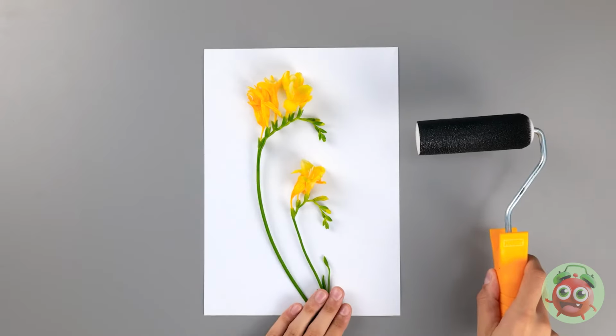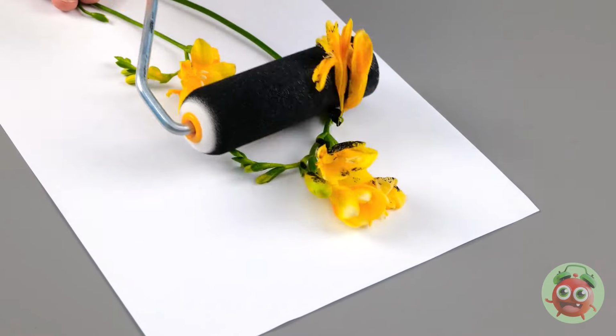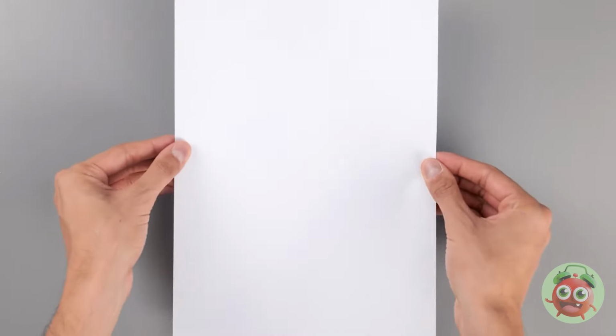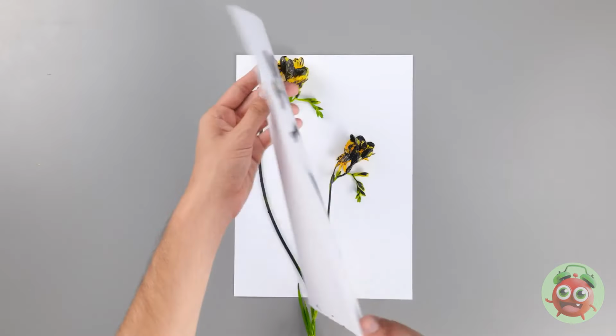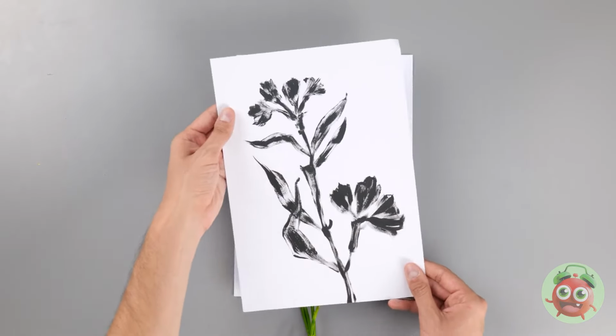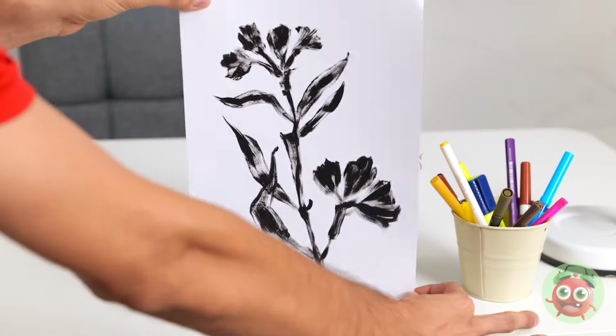But I know what will. I'll hold on to the flowers, and I'll brush black paint over them. I want to coat the petals and stems. I'll try not to get any paint on the paper. Now I'll place another sheet on top of the flowers. Then I'll gently press down on them. That should do it. The paint will transfer to the paper. That looks great. I'll leave it on the desk. I hope it'll be a nice surprise. And now, I'll act natural.